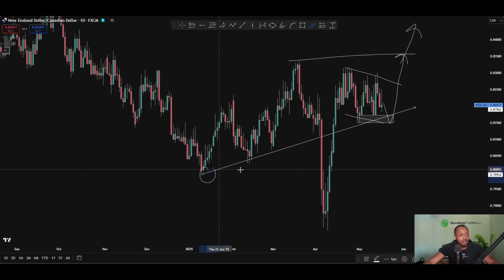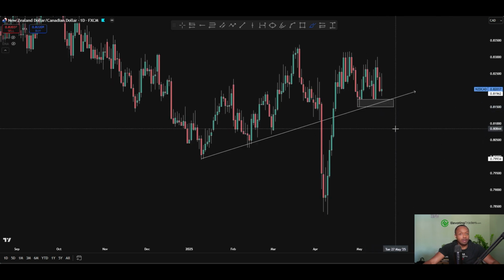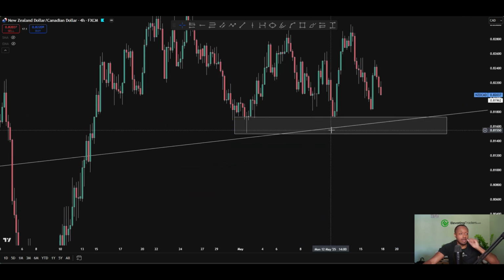We've got a nice trend line here, first test, second. Of course, that's some manipulation. And then we've got the third test to potentially continue. So in my book, this is a very, very nice place for a buy. I was actually trading this pair, but of course I did get taken out break even last week.